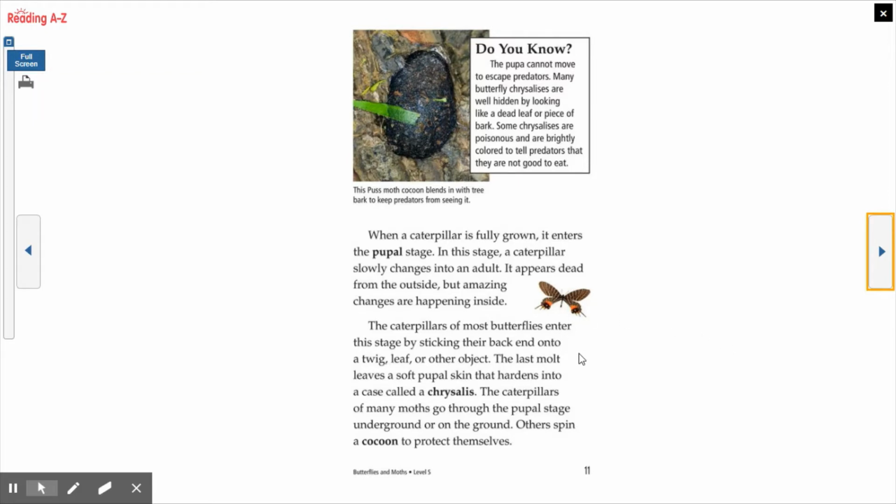So if we remember the stages of a butterfly, we know it has the egg. Then last time we talked about the larval stage, which is like the baby one, and as it's a caterpillar, we talked about how it sheds its skin over and over because it's growing, and then it enters what they're talking about here, which is the pupal stage, where it's going to make this chrysalis, and it's going to be able to change into a butterfly, but in order to do that, it has to go through this stage, and that's where this text box was talking about how it's able to kind of hide itself to protect itself from predators.